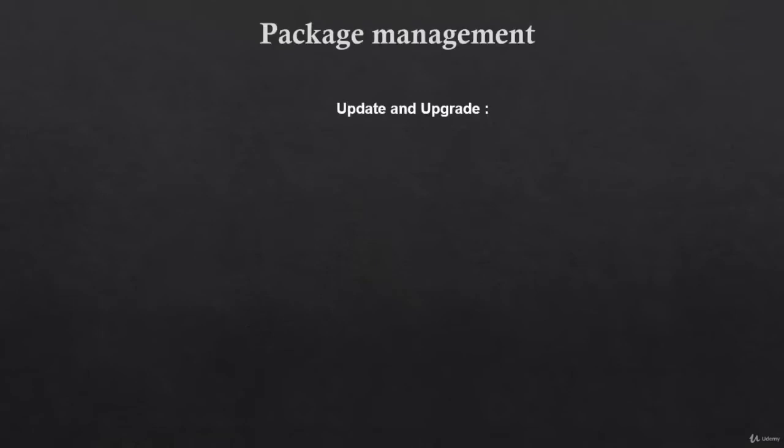Now comes the package management. Termux provides APT and DPKG for package management and installation. Termux is similar in usage to most of the modern Linux distributions, especially Ubuntu and Debian based distros.